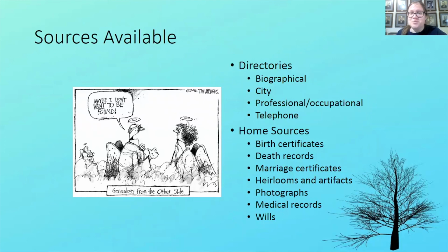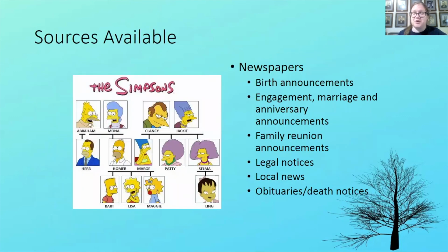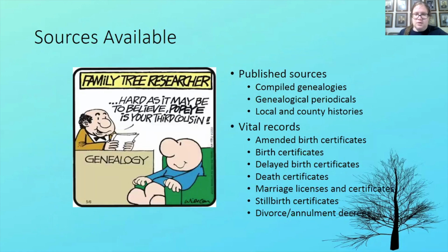There's directories, home sources like birth certificates, death records, marriage certificates, artifacts, all that kind of stuff. Migration records, institutional records, land and property records, military records, all of that is available. You just have to take the time to find it. Newspapers: birth announcements, engagement, marriage, anniversary announcements, family reunion announcements, legal notices, local news, obituary, and death notices. Published sources, so compiled genealogy, genealogical periodicals, local and county histories, vital records, so birth certificates, death certificates, marriage licenses and certificates, divorce decrees.